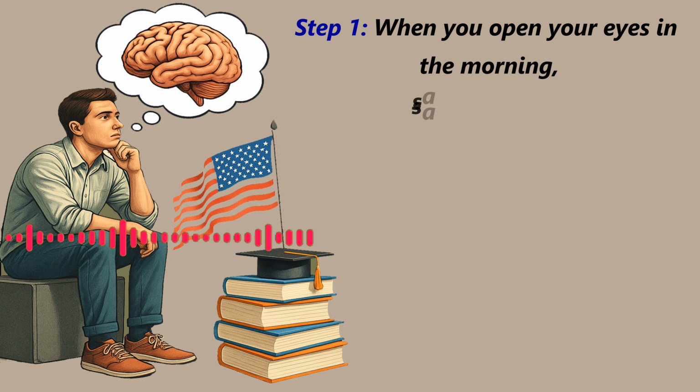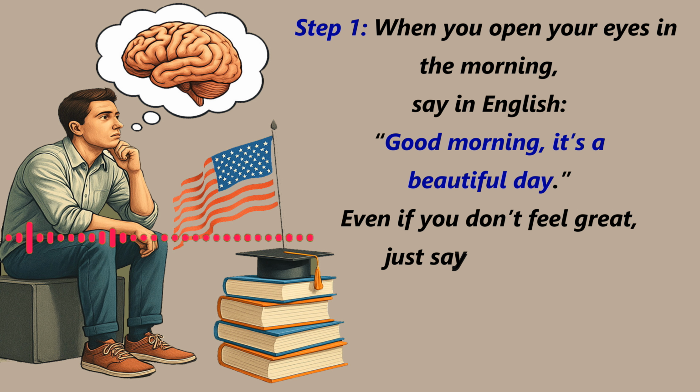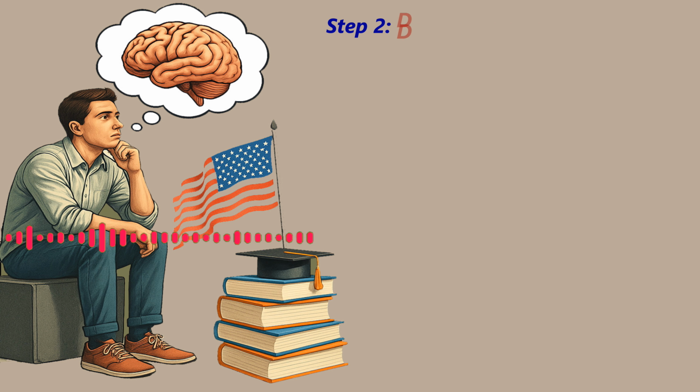Step 1. When you open your eyes in the morning, say in English, "Good morning, it's a beautiful day." Even if you don't feel great, just say it. This sets a positive tone in English.